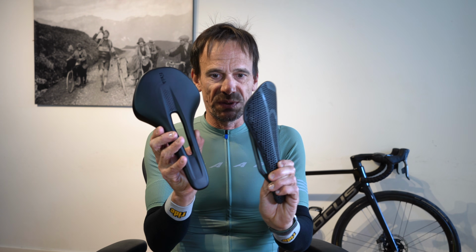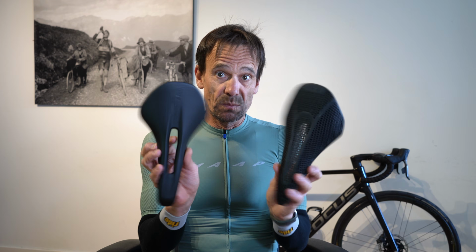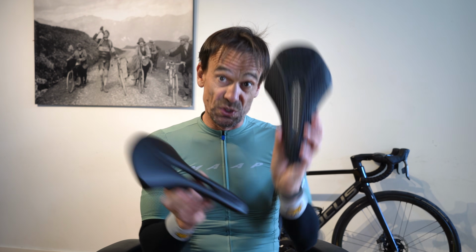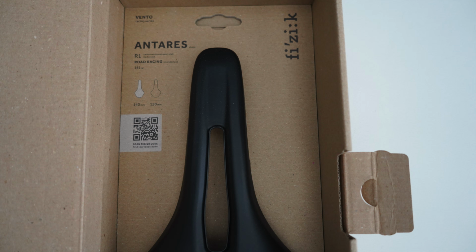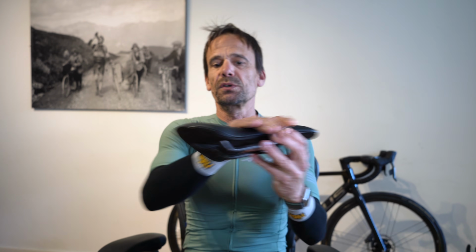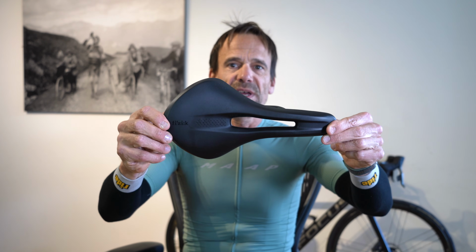This feels a bit heavier, but I'll put it on the scales to let you know which one's heavier and which one's lighter. I'll do that right now. I have the scales in front of me, but in the meantime, I went and found the Alianté, which I was alluding to earlier. So that's the new version of an old favourite.